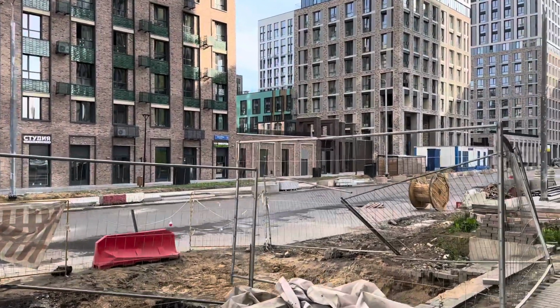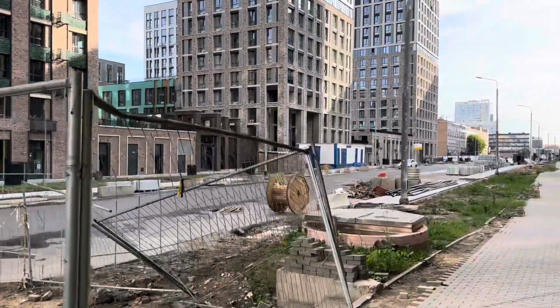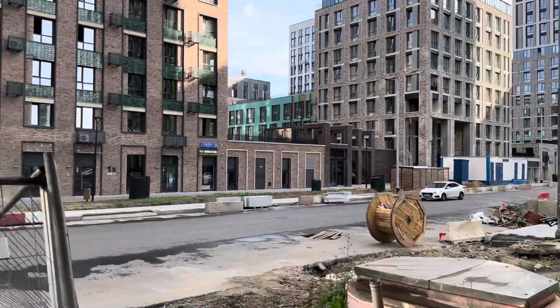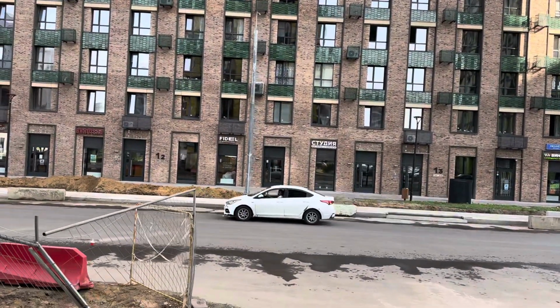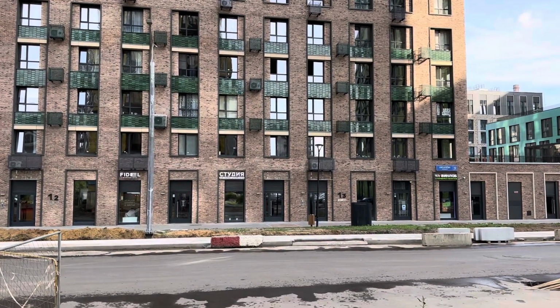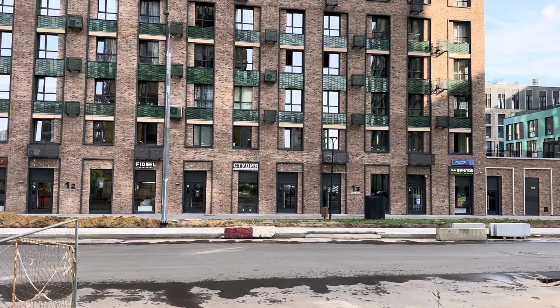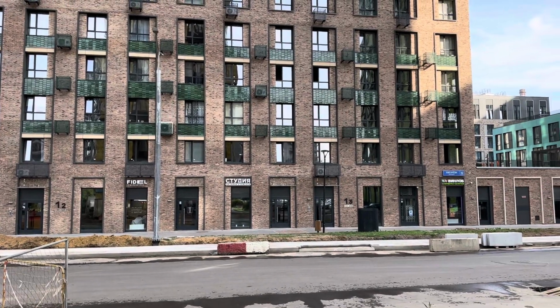So guys, I really hope you like Techno Park. I've given you an overview of the property prices and my predictions. I think despite all the headwinds, if you've got dollars or pounds or euro, get them changed now. Buy yourself a flat. If you need any advice, drop me a line in the comments below.